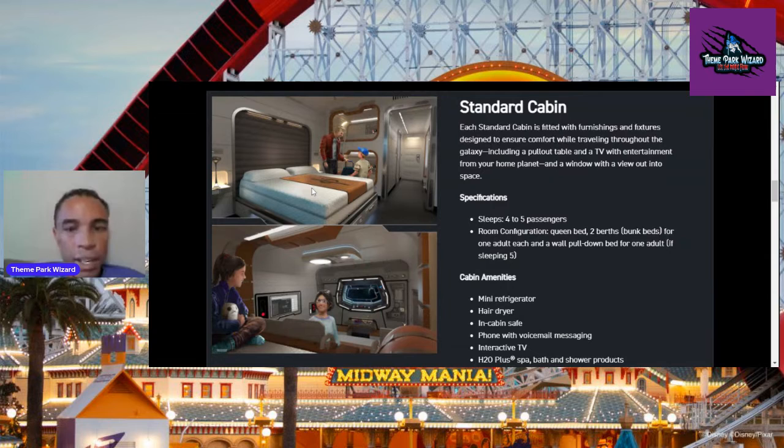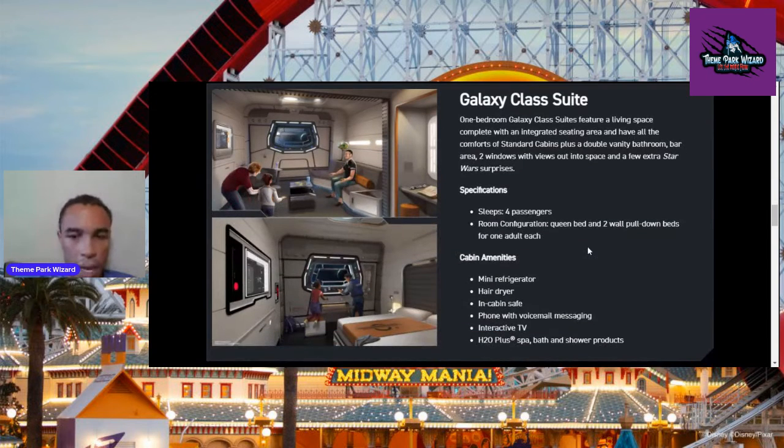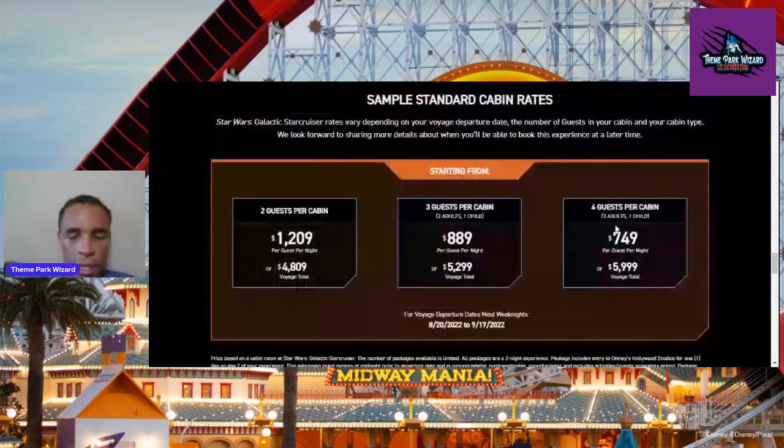2 and 2. Apparently, it says it seems 4 and 5 passengers, queen bed, 2 bunk beds for 1 adult each, and a wall pull-down bed for 1 adult if sleeping 5. So I wonder if you bring 5 people, is that possible? I guess it is possible.